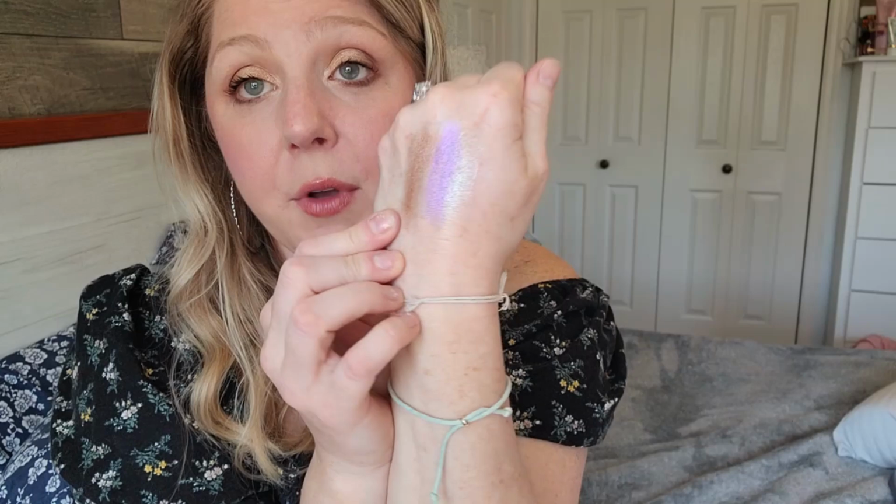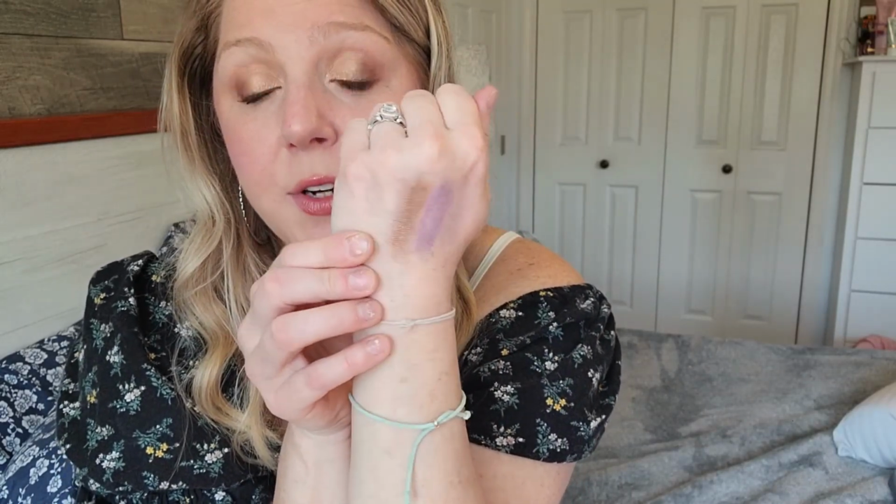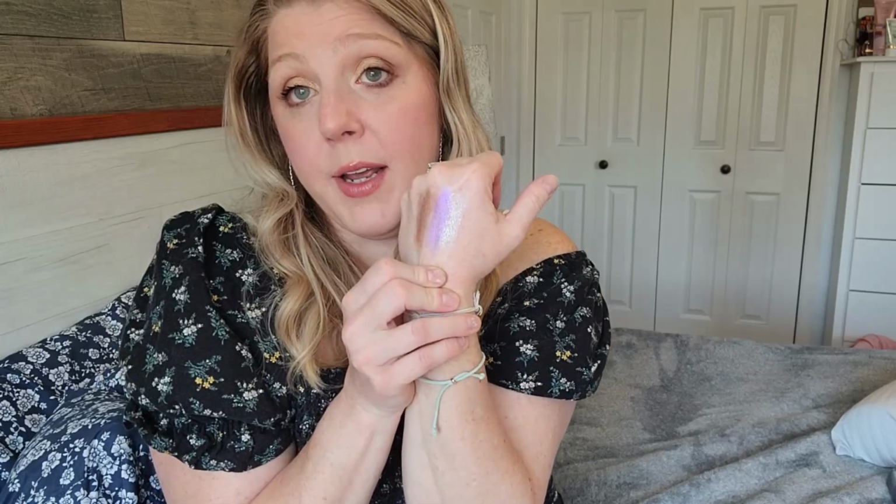So these are really, really pretty. They do give quite a bit of the metallic shimmer. And they are not very messy when you're tapping these out, which is nice so that you're not getting this all over the place. They have a really nice, pretty color to them. So I'm really excited to give those a try.